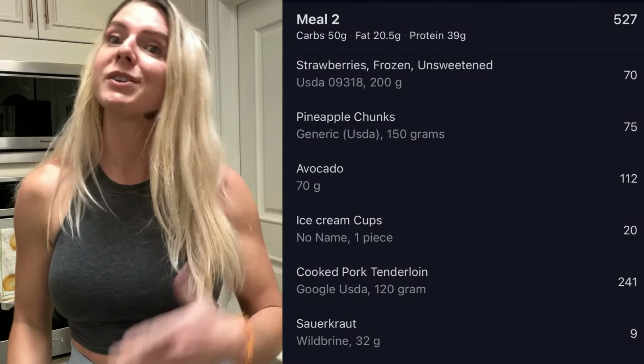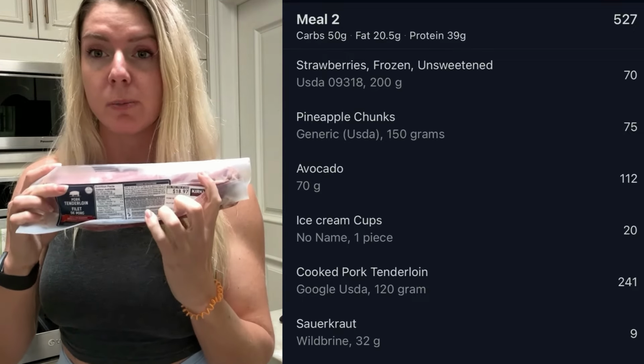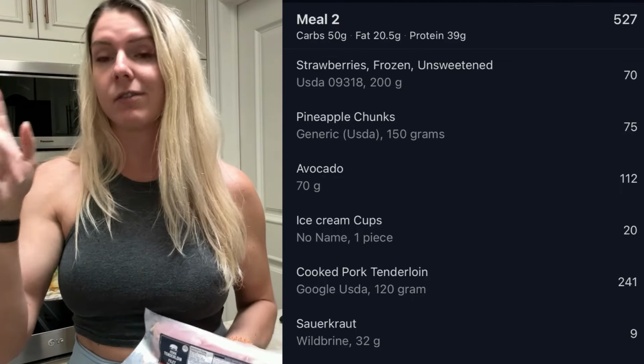Now it's time to focus on the protein component. So I buy these pork tenderloins from Costco. First of all, they're cheaper than chicken and steak. And pork has the highest thermic effect of food when it comes to protein, meaning pork burns the most calories being digested compared to steak or chicken. It is marginal. It's not gonna make a huge difference, but it's just a protein source that I enjoy.